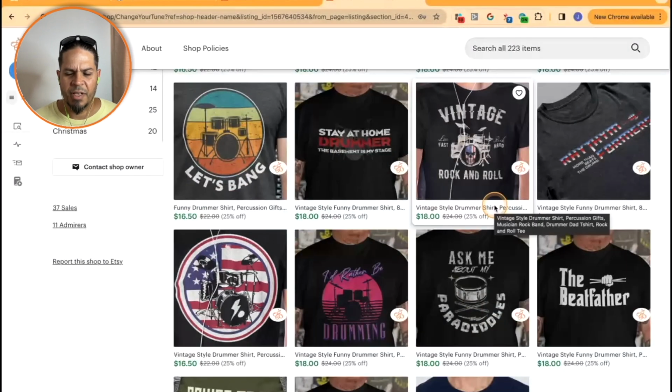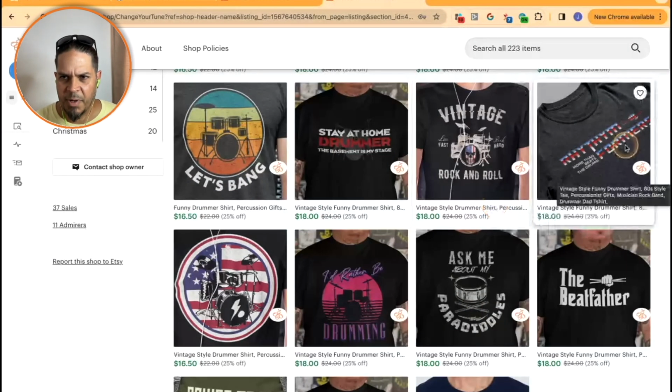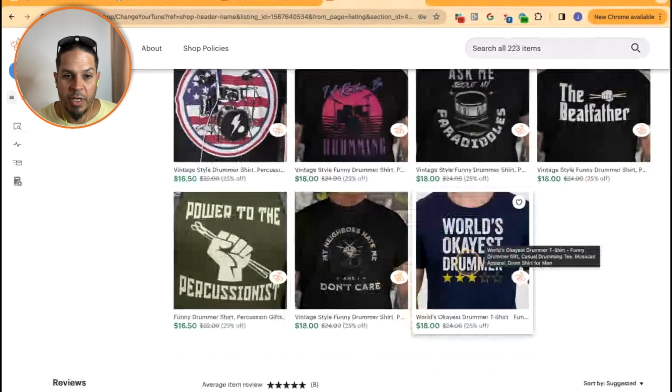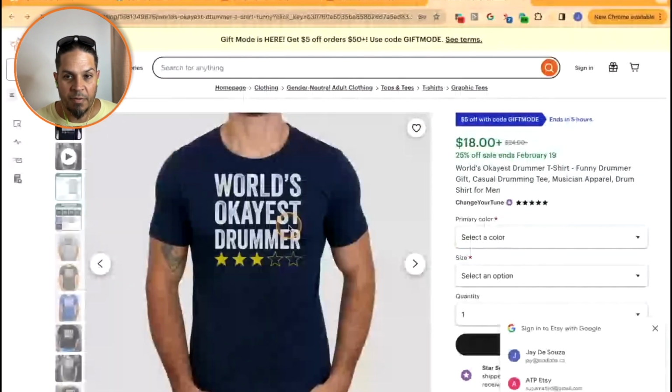Stay away from the angles, I think. Make them front and center, especially if it's going to be all the gradients and stuff and hard to read. Putting it on an angle just makes it even harder to read. "I'd rather be drumming," "World's okayest drummer," this kind of funny, punny stuff, I think that will end up being stuff that people want.